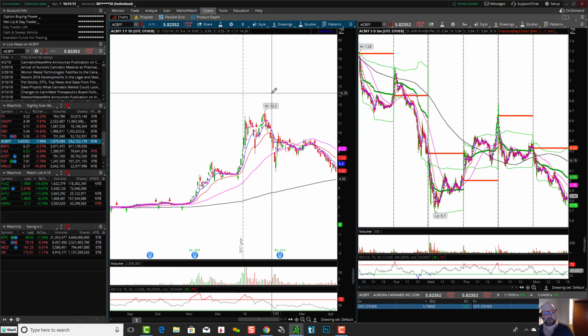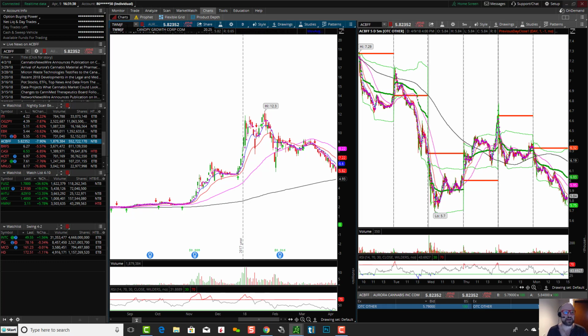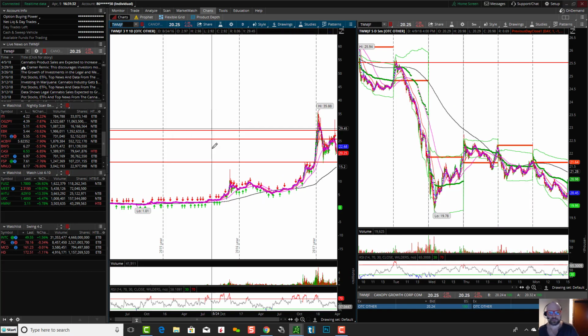But when everybody says, oh, buy them, Canada's legalizing weed, well, if they're legalizing weed and they're going to be great stocks, why do they do this? Why do they go up to $12 and then they drop all the way back and give half their gains down, right? To give you another example, I don't even know what this stock looks like. TWMJF, right? Top Canadian one. Look at that one, right?